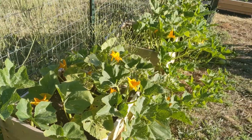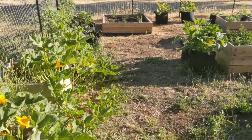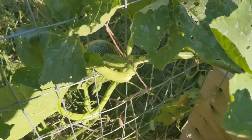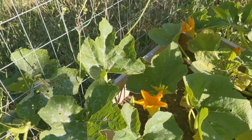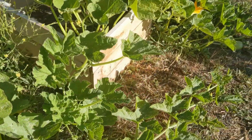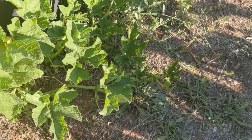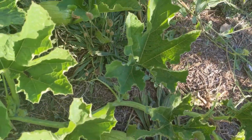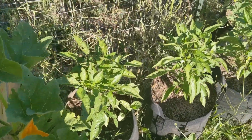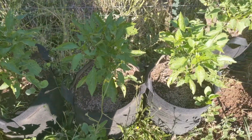Okay, now we're in the main garden that I'm growing for this year. And over here, first off, we have a pumpkin plant that actually has some pumpkins on it with lots and lots of flowers. It has literally tripled in size. Over here we have another pumpkin plant that also has pumpkins on it. You can see down here, one there, one there. Oh, they're so prickly. Then we have a row here of 3 jalapeno plants that are all flowering.